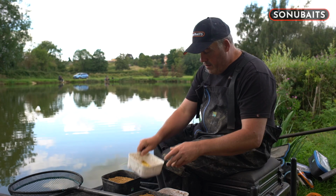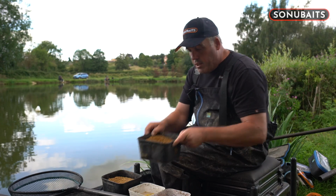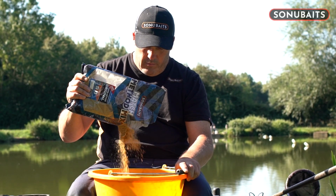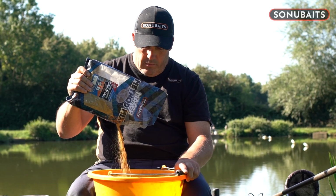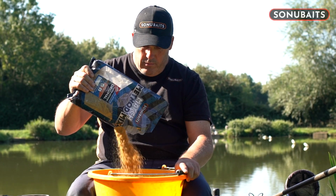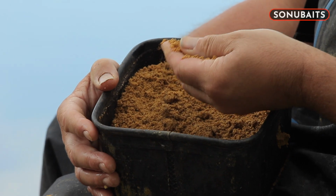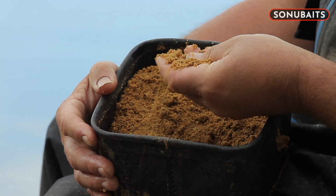So that's the corn. One thing I have mixed up, I've mixed up half a bag of my favourite groundbait, match method mix. I can use that on a method. I use it on most of my fishing, to be honest. Anything to do with carp and F1s, you can't go wrong. Well, I've mixed half a bag of that up. It's just damp, it's just nice.